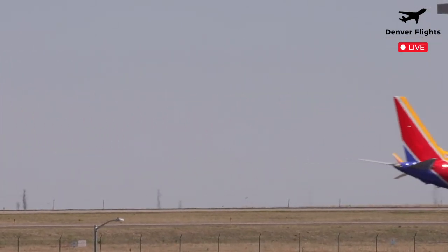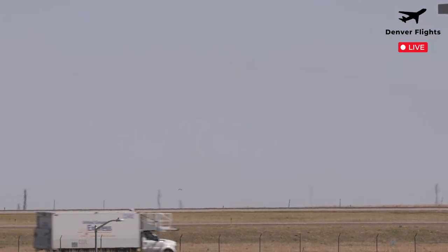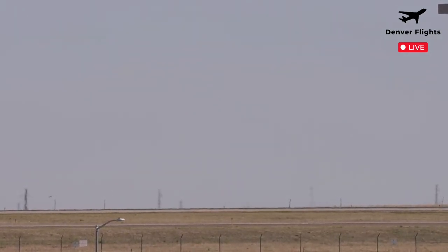2346. Wow. 27 Tower, 16 left, clear to land, wind 170 at 11.